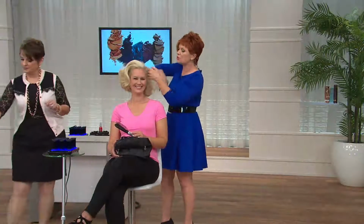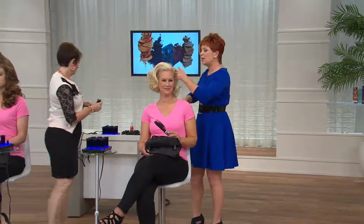Look at her hair. This is really beautiful blonde hair, but again, I'm doing healthy styling. I'm imparting moisture and shine into her hair. And look, this is a great way. I'm just going through with my fingers, kind of combing it out with my fingers, and look at how I get amazing, beautiful volume. Look at her before and after.